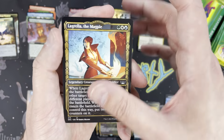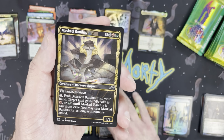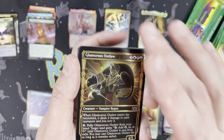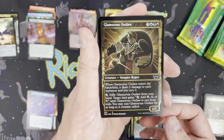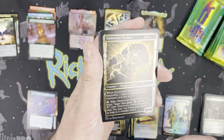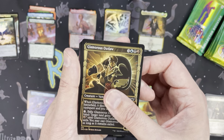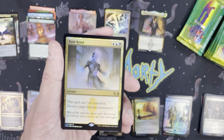The actual rares in this set are often more expensive than most of the mythics. There's a lot of swing and miss in the mythics. Ooh, this is our first gilded. I almost forgot about these. Got these gilded cards, which can be found in the collector booster packs a little bit more prevalently than the set boxes. And if you hit one of those in a mythic, you're in really good shape.